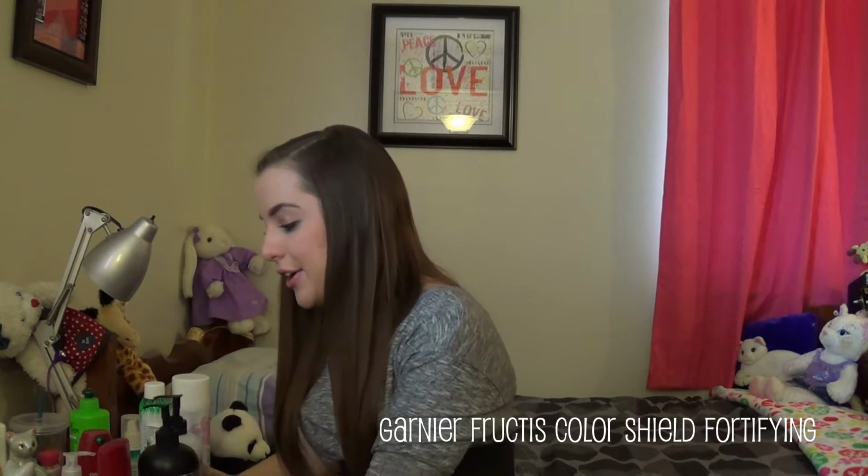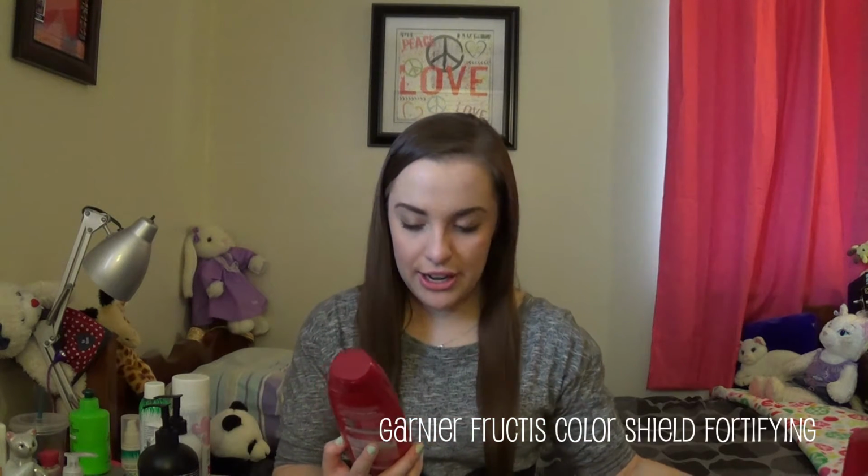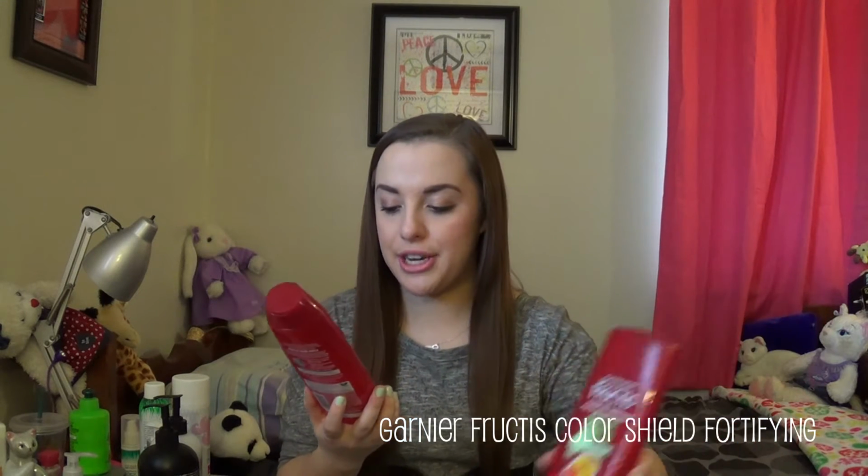And once I dyed my hair, I did go and buy a color treated shampoo and conditioner because I wanted to keep the color in as long as possible. So this is the Garnier Fructis Color Shield Complete Defense Color Treated Hair Shampoo and Conditioner.